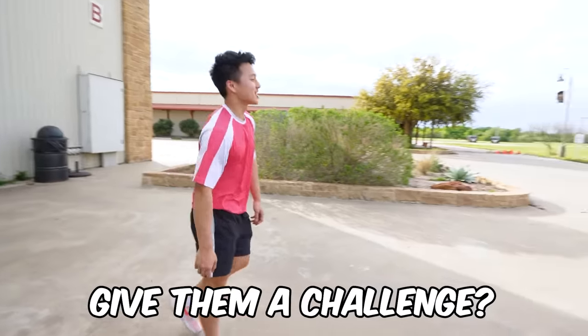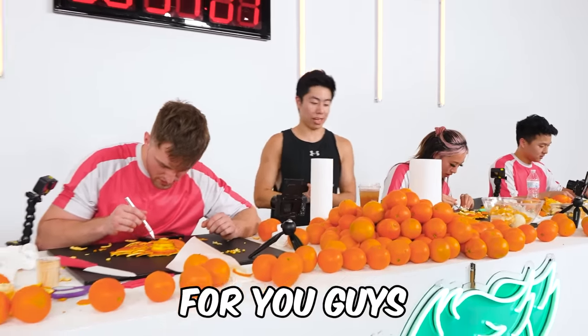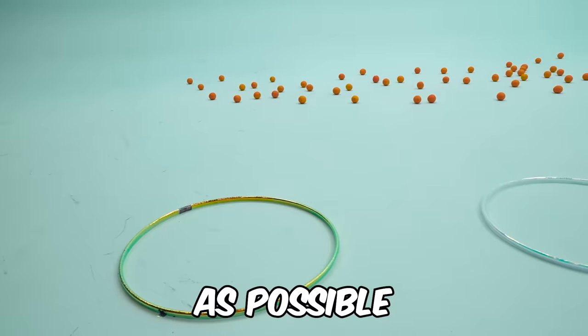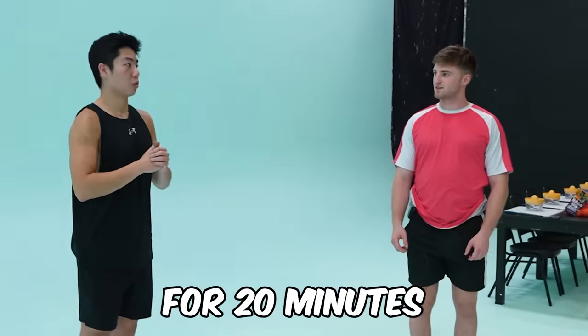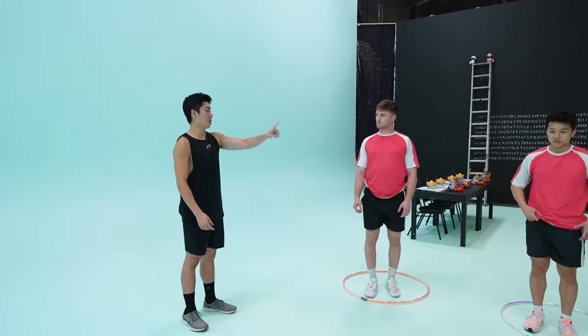Aren't you supposed to give them a challenge? Oh, yeah. Everyone, there's around 30 minutes left. I have a mini challenge for you guys. Everyone, this will be fun. So here's a challenge. You guys are going to try to get as many oranges in your hula hoop as possible. At the end, once there's no oranges out here, the person with the least amount of oranges is going to help the person with the most oranges for 20 minutes, which is like 2/3 of the rest of the time. You guys cannot steal from other people's hula hoops.